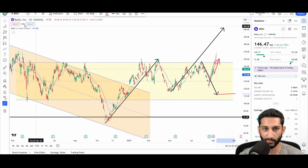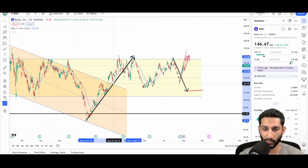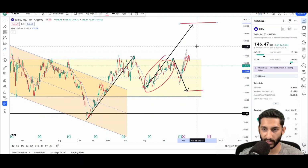And also, this is the second attempt higher to reach this measure move right over here. So you can see that the bulls made one leg up. That's what this arrow represents. This is the first attempt by the bulls to reach this target, and we're seeing the second attempt.